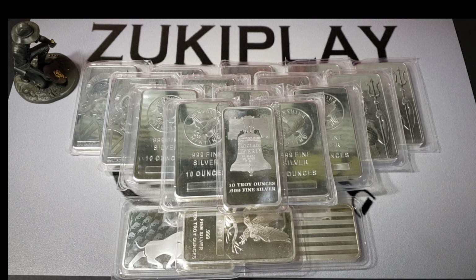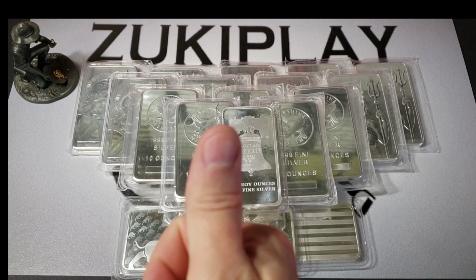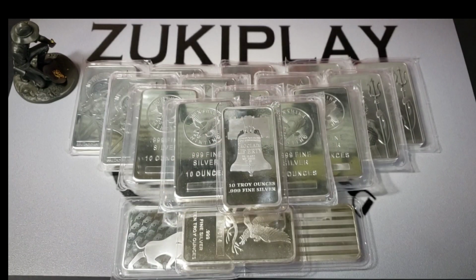So in the future, I just keep seeing silver just continuing to go up. You've heard me say it before. Hopefully it's in our lifetime. And the mining deficits are just continuing as well.